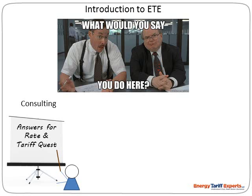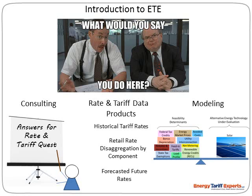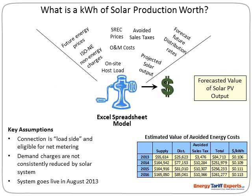We do consulting, answers around rate and tariff questions. We have rate and tariff data products, and we do modeling. A lot of modeling to take usage data, solar output data, and put it into dollars. A common question we're asked to answer is, what's a kilowatt hour of solar production worth? It depends. We build a model.